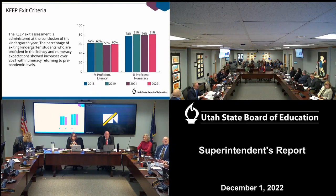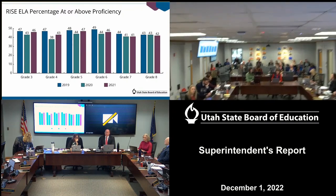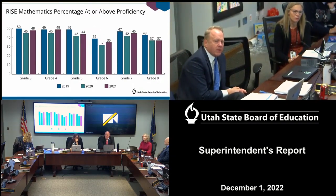KEEP data is another important data point that we use to measure how our students are entering and exiting kindergarten. It gives us a lot of data, helps our kindergarten teachers get off to a great start with our students and move them forward. So you can see from 2018 to 2022, since we started the KEEP assessment back in 2018, and just again, that little dip during the pandemic. Here again, we have the RISE data. I'll let you just look at that for a minute. And then the math data from RISE.